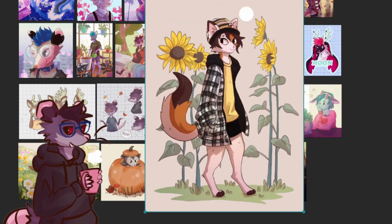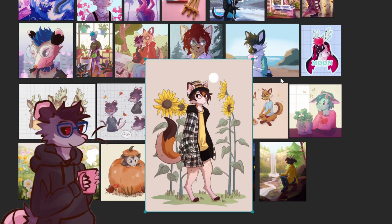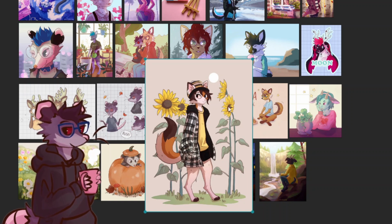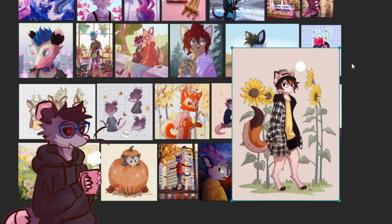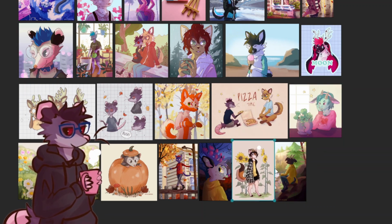Another year character here. I kind of forgot how many year characters I've been doing. They're pretty fun. I love that the yellow matched the sunflowers, spacing out here, as well as the beanie. This was a Jesse Pinkman outfit that the commissioner requested, which worked out perfectly, and oh my goodness, it was so fun to draw.